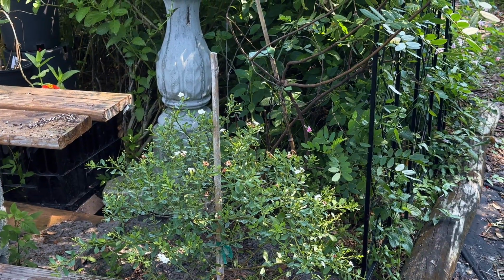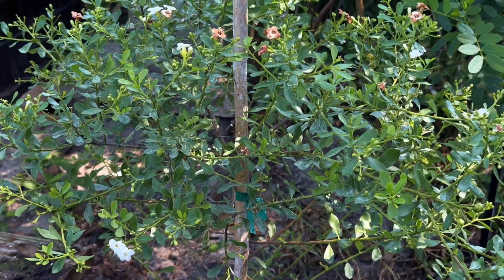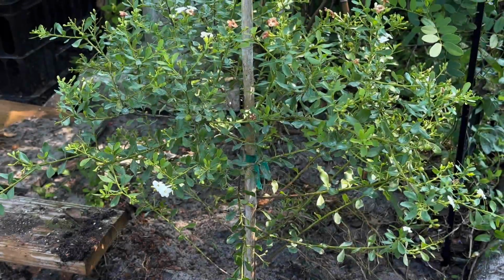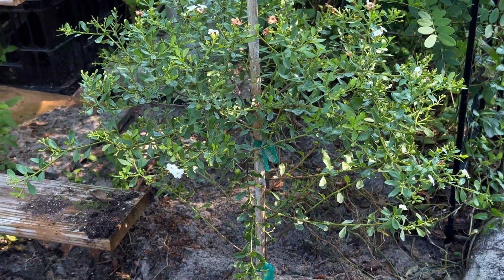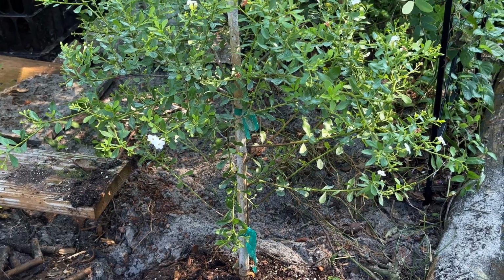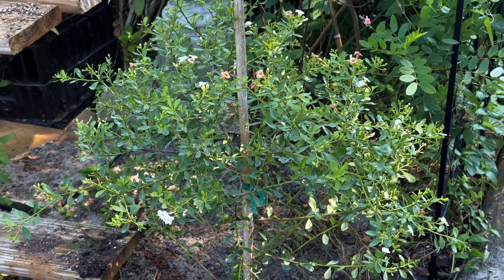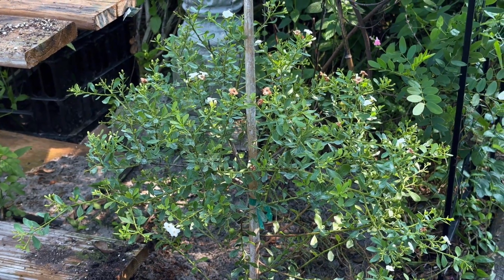I got this one at the Nursery. The Nursery did not have very many of them, so if you want to add one of these to your native plant collection in Central Florida, get yourself to the Nursery because this one's a keeper. I'm excited to have this new addition.